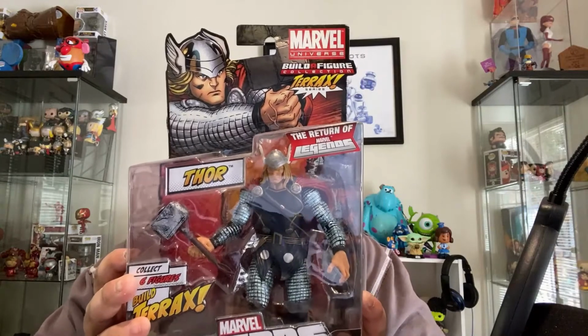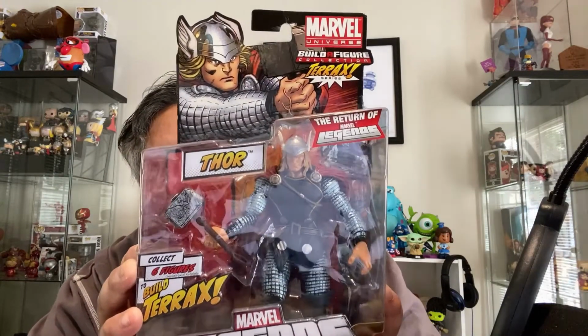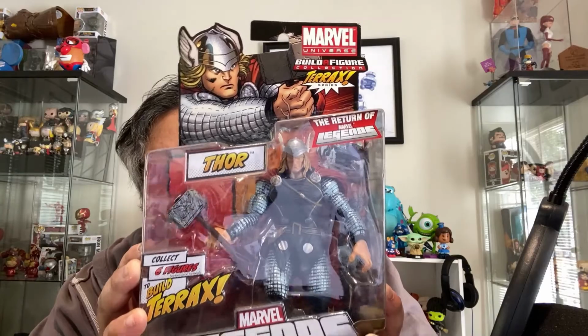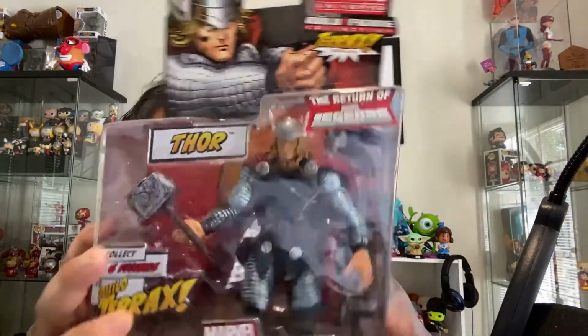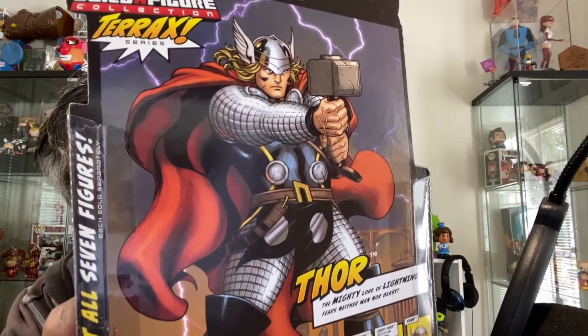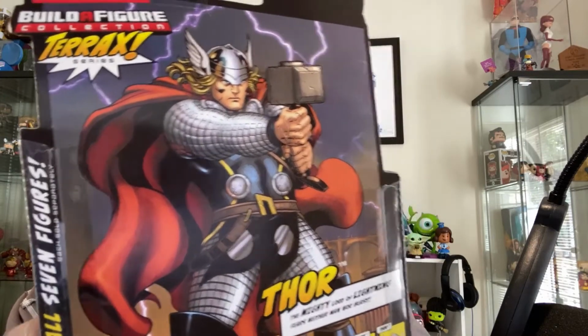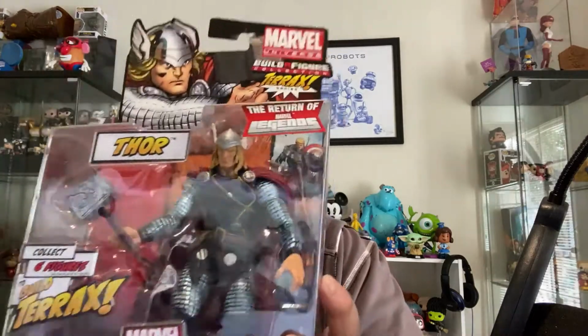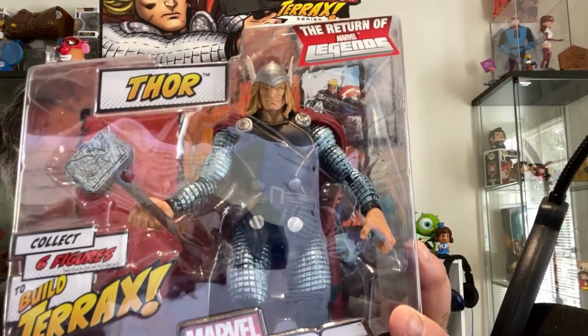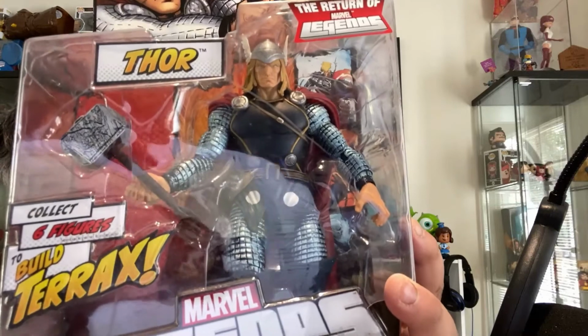All right, so next up we have this Thor Marvel Legends figure. It's a Build-A-Figure. I love it because it's based on Oliver Coipel's design of Thor, which is my favorite design of Thor. You can see this is what he looks like. He's got all that chainmail on, he's beefy, he's got that intense look on his face, and they really captured it in this action figure. And this is one, even though I'm an out-of-the-box collector, because I love this box and the illustrations on it, I've kept him in the box. Love this action figure so much.